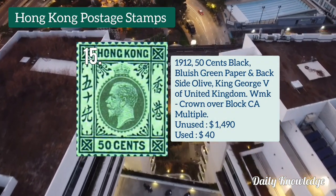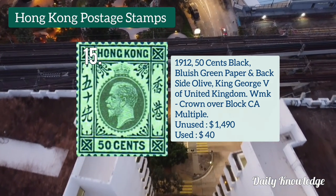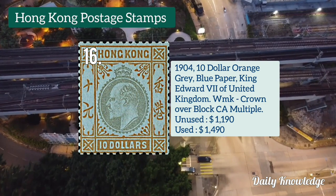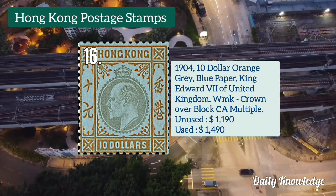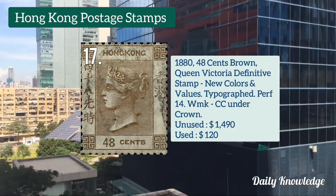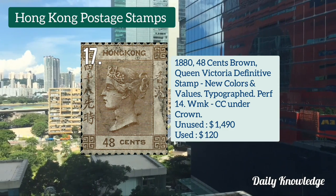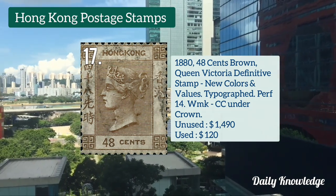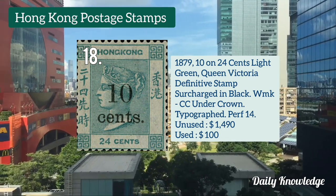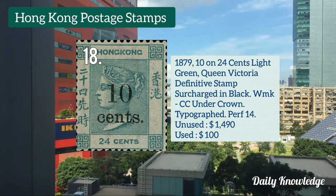1912, 50 cent black, bluish green paper and backside olive, King George V. 1904, $10 orange gray, blue paper, King Edward VII of United Kingdom. 1880, 48 cents brown, Queen Victoria definitive stamp, new color and values. 1879, 10 on 24 cent light green Queen Victoria stamp surcharged in black.